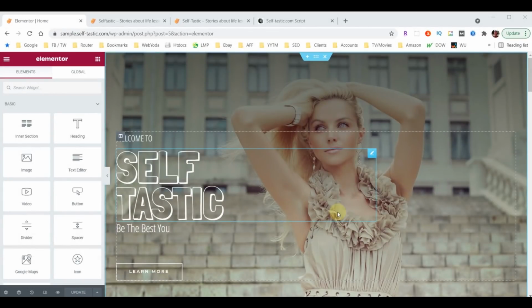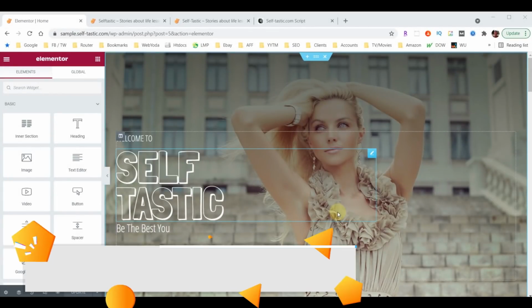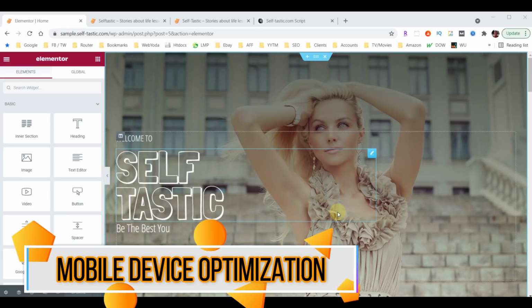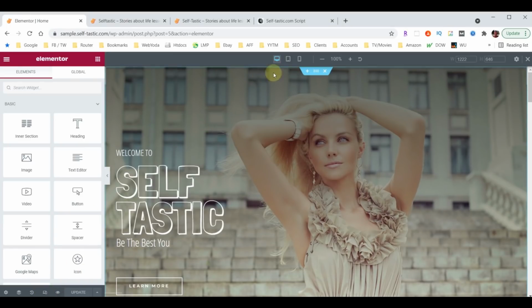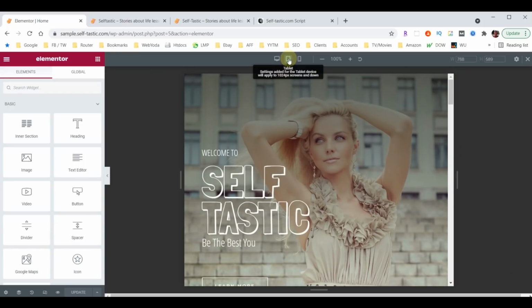Okay, so it's not totally complete. What it's totally complete on is your desktop. What we need to do is to optimize it for a mobile as well, and then you can apply that to tablet too. Now to make other device adjustments, first of all, we click down here on the responsive mode. And then at that point, you can choose between the different views that you're seeing. And we're just going to focus on the mobile version, and you can apply what you learn here to all your other pages and your tablet.